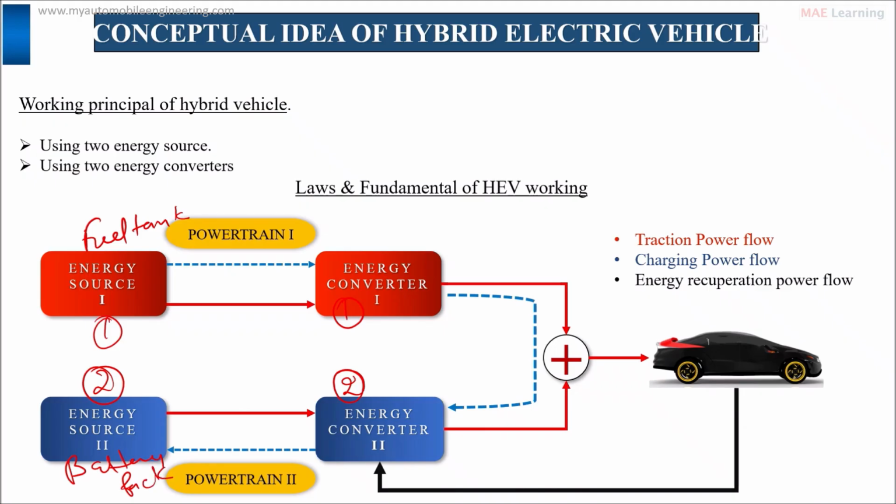So it will store the electricity, and each source stores or carries its own type of energy. One holds fuel and the other holds the electric charge. And of the two energy converters, energy converter one takes the fuel as an input source and turns it into mechanical power. This is our normal internal combustion engine, okay, IC engine.